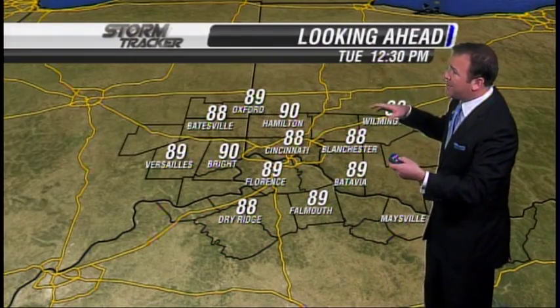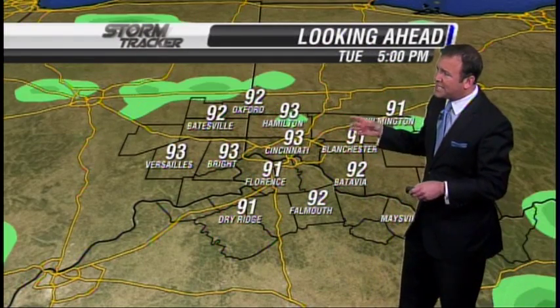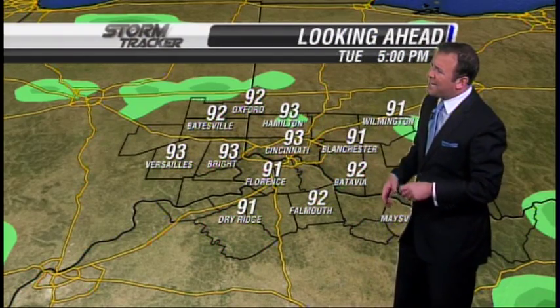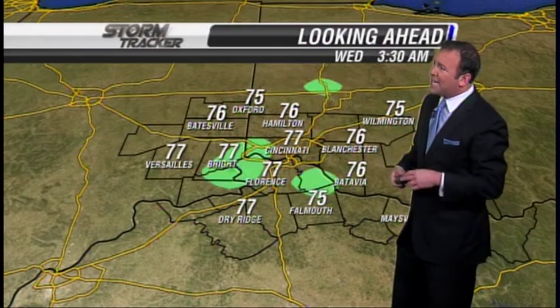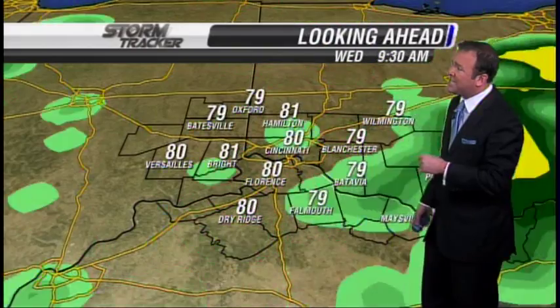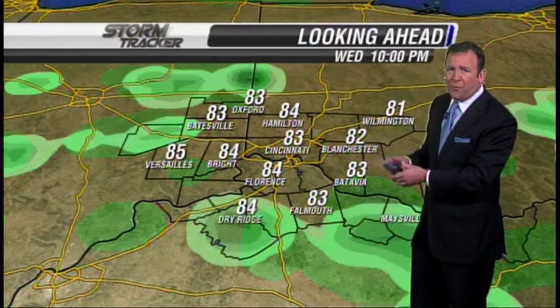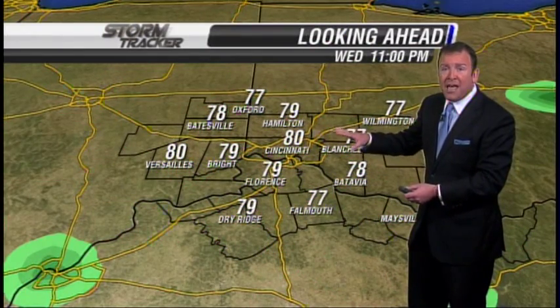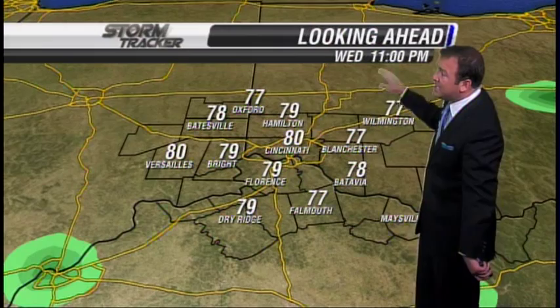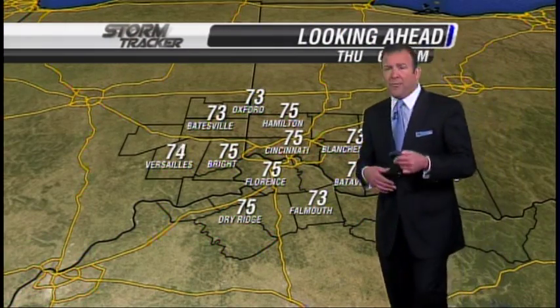And when I put things into motion as we look ahead, follow your timestamp. At noon today, dry. We'll be at 89 Oxford, 89 Falmouth. We get into the afternoon, sure, an isolated thunderstorm mainly north of the river, 93 at 5 in Hamilton. And then overnight tonight into tomorrow morning, we'll be at 76 Bright at 4 a.m., 75 Batavia, and then getting into tomorrow afternoon. See how it's more widespread after 3, 4 o'clock? I do expect some more thunderstorms and a better shot of it tomorrow afternoon. And then tomorrow night, 11 o'clock, we'll be at 79 Bright, 77 Wilmington, and that will set up a fairly dry Thursday for you.